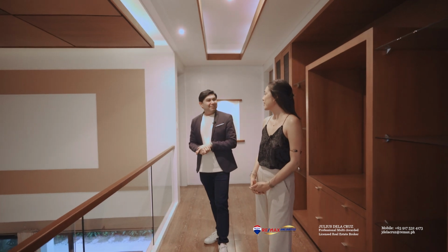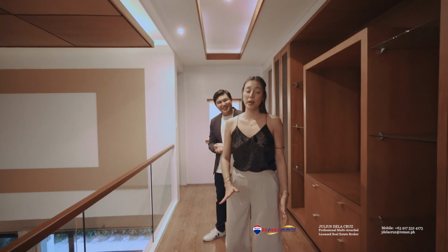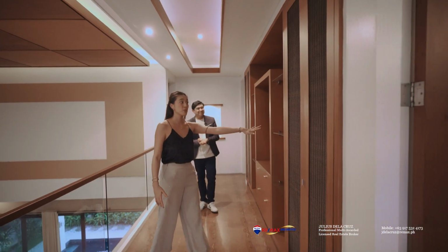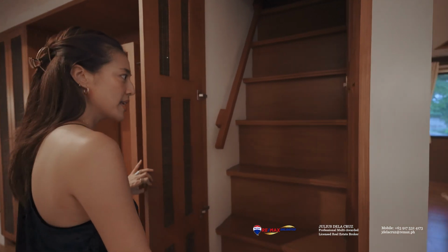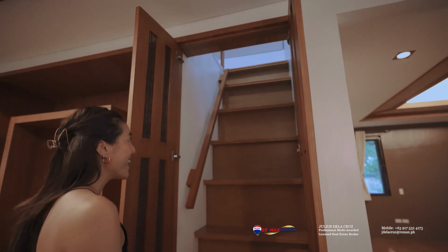But there's a special secret to this house. There is. So you know what? I talked about how much storage this house actually has. So we have places where we can keep things. And we have a... It is not a closet. It is stairs to go up to the attic.